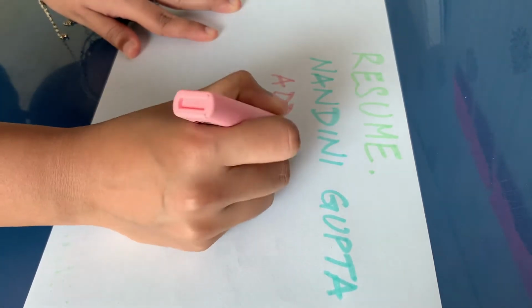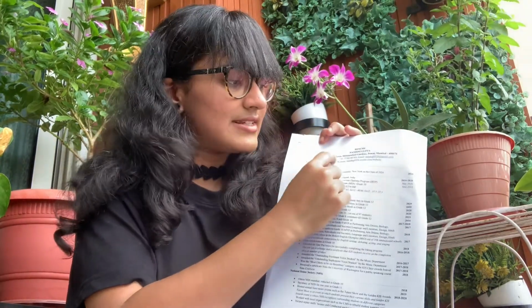My current address is Bombay because I am not in New York where my actual university is because of the whole corona and quarantine drama. So write your address, whatever your current address is. I would suggest not making this line all caps but still making it bold, because that's one of the ways in which your future employers or admissions officers can seek you out.